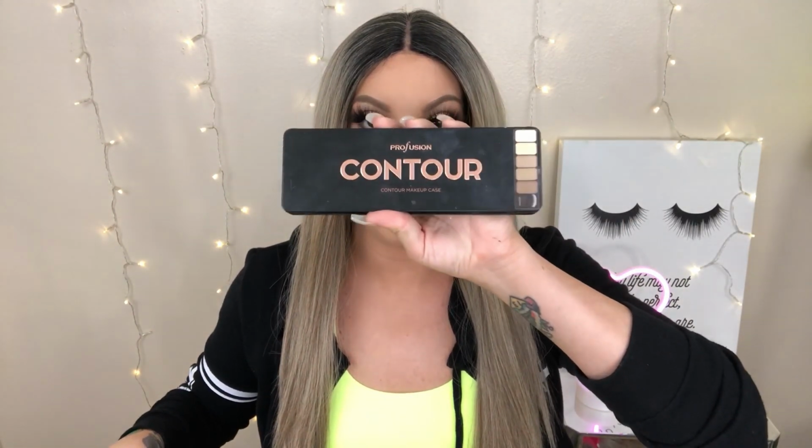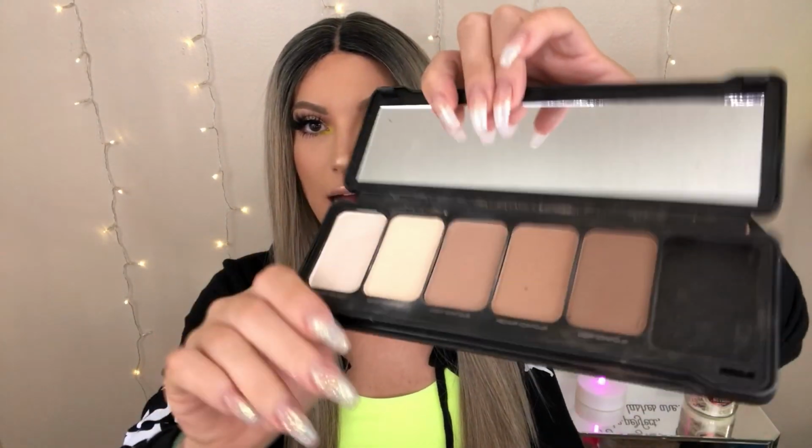For contour, this is the best contour kit that I own. This is the Pro Fusion Contour Palette. You can tell she's been dug into quite a bit. I use it every single day to contour my face. I love it. The brightening colors look beautiful underneath the eyes as well.